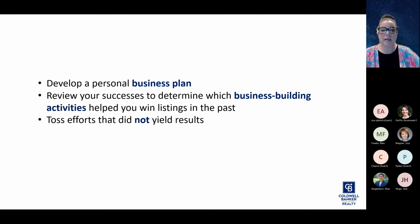So if you're new to real estate and you're really looking to just get out of the gate running, you need to stay organized and you need to have a good plan to execute.